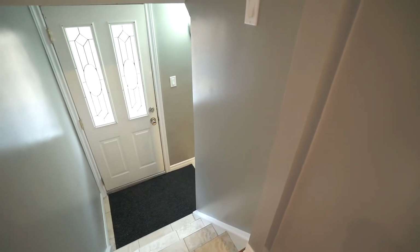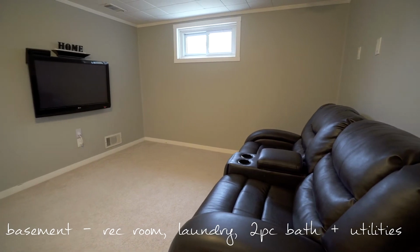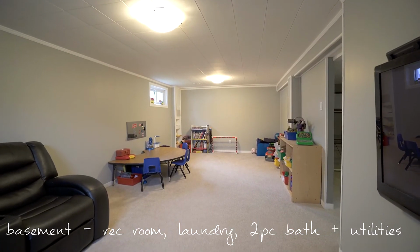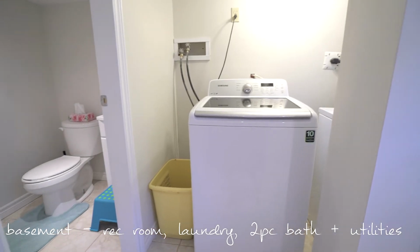If more space is what you need, then this home has it. The basement is fully finished in a way that a fourth bedroom could be placed with still enough room to spare. A large laundry room and two-piece bathroom complete the space.